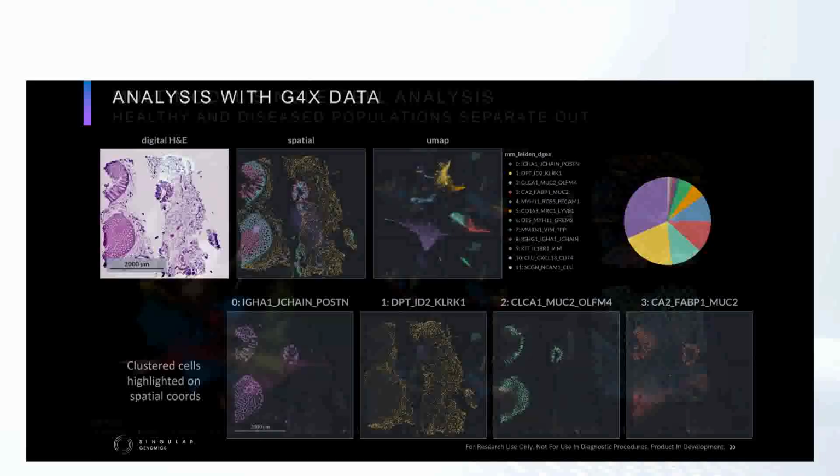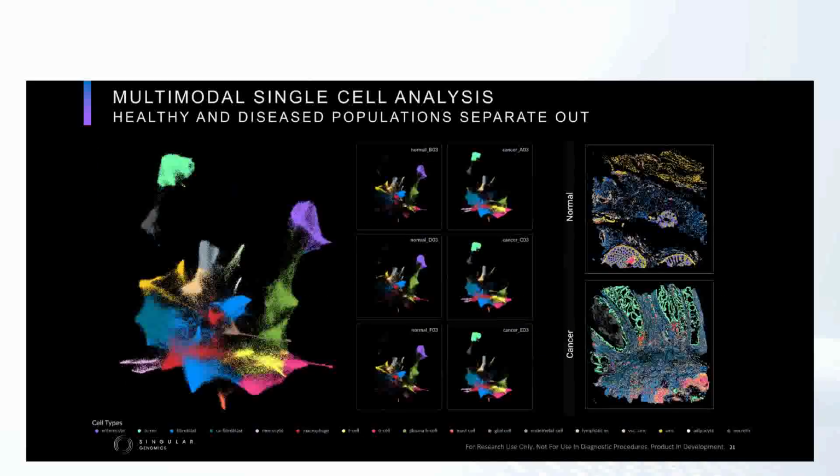And so this is just an example in colon cancer where we looked at three within that, if you remember that flow cell design. So we had 3 normals, 3 cancer samples, and you can see kind of the single cells identified in the UMAP and the cell types at the bottom. What you can see is the very strong visual similarity between the normals, and then a difference between the cancer and the normal patients. So you can see unique cell populations in the cancer that are not present in the normal, and then you can kind of see those cells mapped back onto the tissue on the right-hand side.